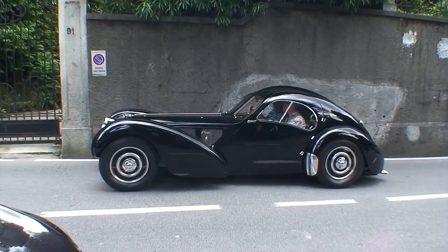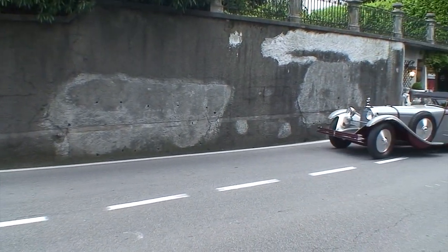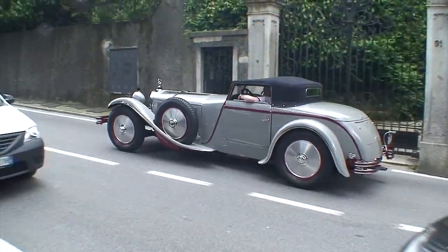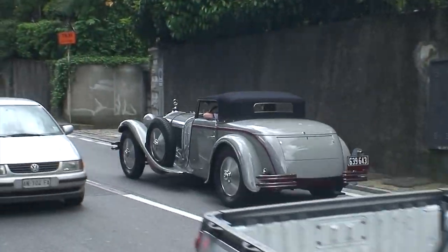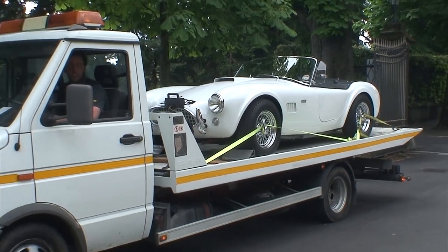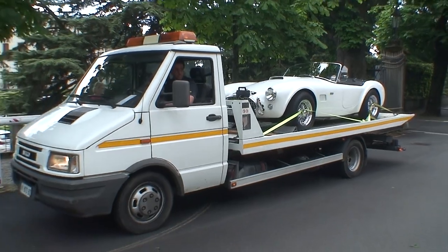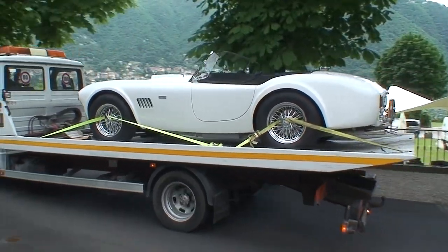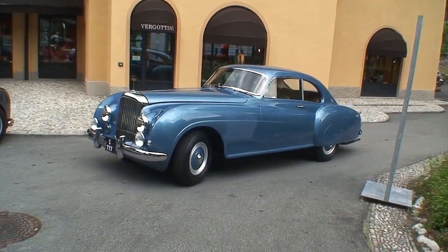They're right in rush hour traffic, too. And there they go. I think you got 50 years of Cobra. Here's an AC Cobra. And we have a Bentley traffic jam here.